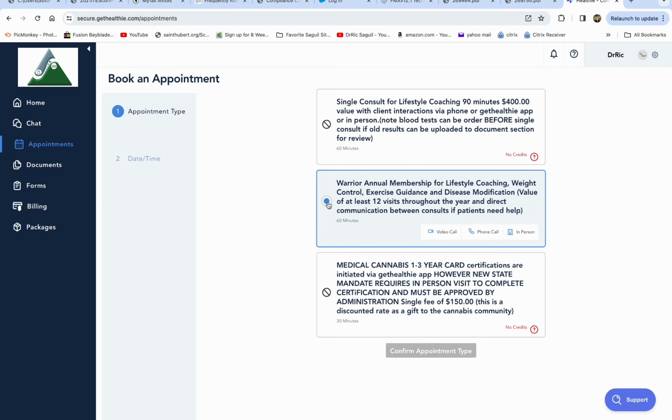So I click on it, and I can't hit the confirm appointment button. Why? It's because you have to choose a video call, a phone call, or an in-person. So the video and the phone are virtual, obviously, and then the in-person is that little icon that looks like a building. So I've fine-tuned it so that you can have your choice.